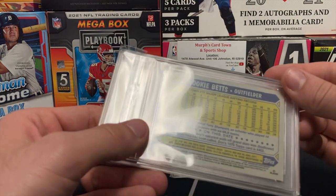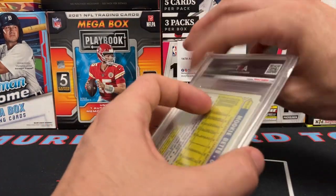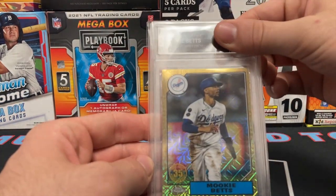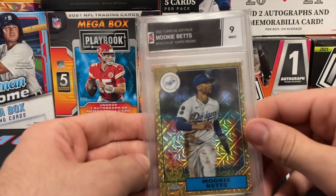We have a Mookie Betts card here. This is the 2022. Is this the gold silver pack? Yeah, here we go. Oh, man, this is definitely not... Give me a 9.5. I'll take a 9. I will take a 9.